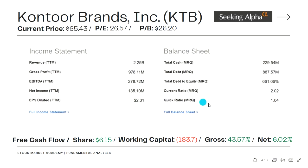Now, the quick ratio is simply the current ratio, but they don't allow the company to include inventory. Okay, so I always consider it more of a cash measure of liquidity, and you can of course understand why.